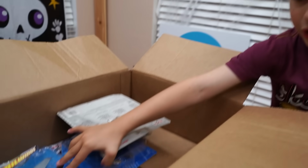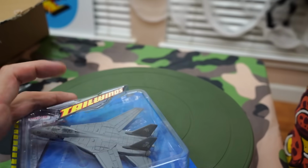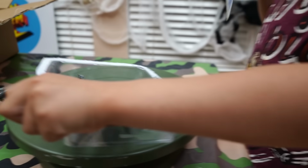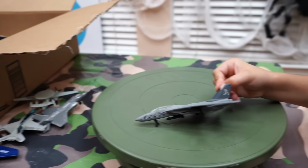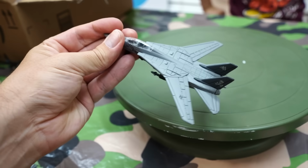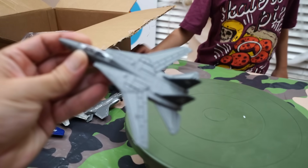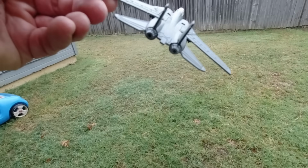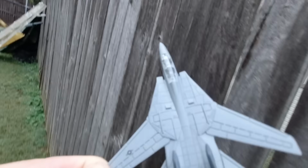Next in that box? Oh, this one's big. This one is very big. What is this? Now that is a jet. Whoa, look how big this thing is. Look, Stormers, there's a bones on this thing. Okay, Evan, this is a U.S. Navy F-14. This plane is the F-14 Tomcat fighter.